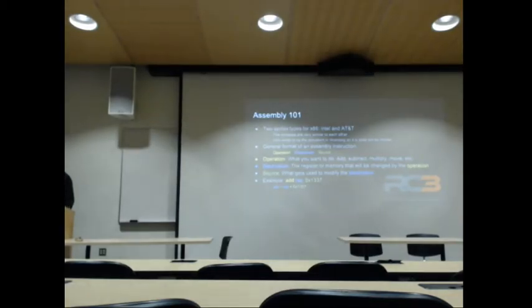So now for assembly 101. You have two types of assembly, Intel and AT&T. They're the same thing, they're just different syntaxes. So they accomplish the same task, but they just accomplish it in a different looking way. Generally, Intel is prevalent, so I'm going to be using that.